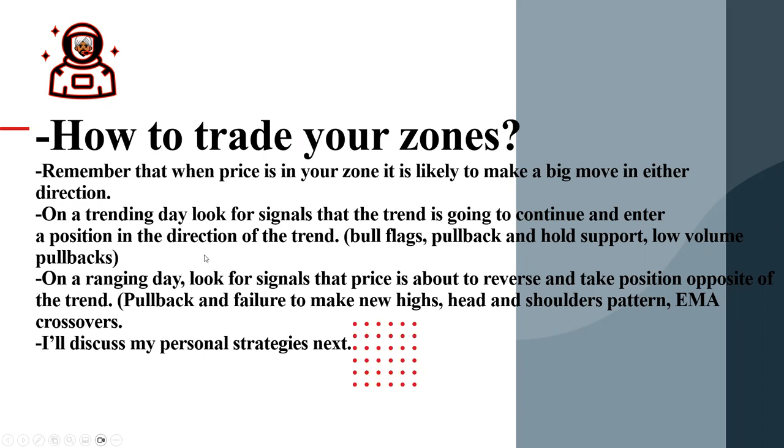On a ranging day, and you guys got to remember, I know it kind of doesn't feel like it during the past few weeks, that the market kind of just ranges 90% of the time. So when price does get to a zone, and it's ranging, your bias should be that price is about to reverse. Unless the day proves you wrong, you're going to look for signals that price is about to reverse. You're going to want to take a position opposite of the trend. Again, like I showed you in that ES, because the ES came up into resistance and started making a rising wedge right into that 0.786 level. It was a beautiful trade.